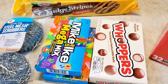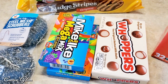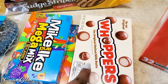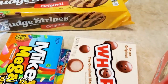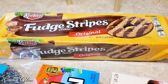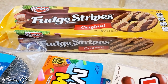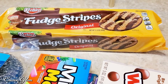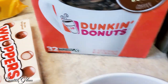And then I got some movie candy, movies for at home, our Netflix snacks. I got some Whoppers, which are my husband's favorite. And I got some Mike and Ike's, which are my favorite. I also got him some fudge stripes. I don't particularly eat cookies that way. I'm a candy girl. I like Now and Laters and Mike and Ike's. He likes Whoppers and cookies. And fudge stripes is one of the cookies that he likes.